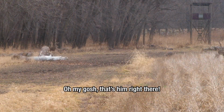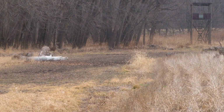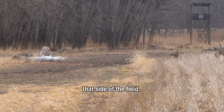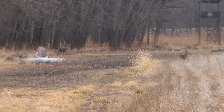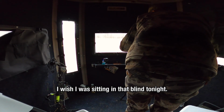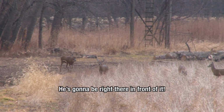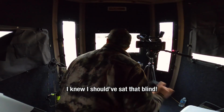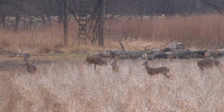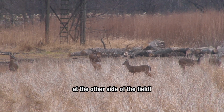Oh my gosh, that's him right there. He's out early and he's on that side of the field. Oh, there he is, doggone it. I wish I was sitting in that blind tonight. He's gonna be right there in front of it. I knew I should have set that blind. He's 35 yards from that blind right now. Don't matter where I'm at, he's always at the other side of the field.